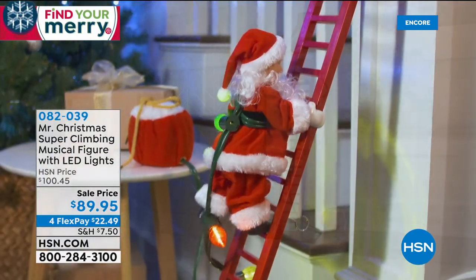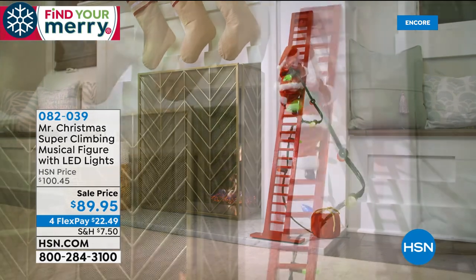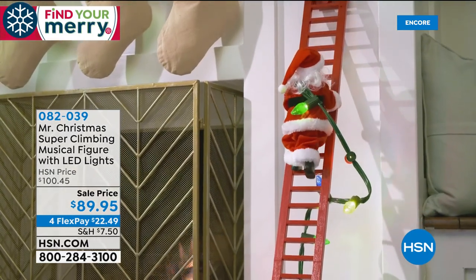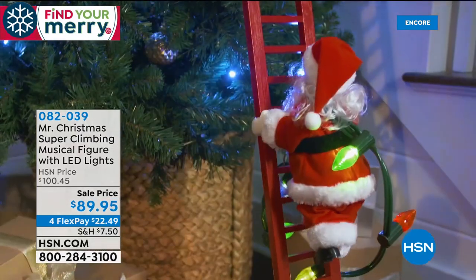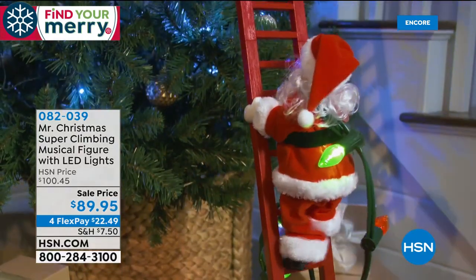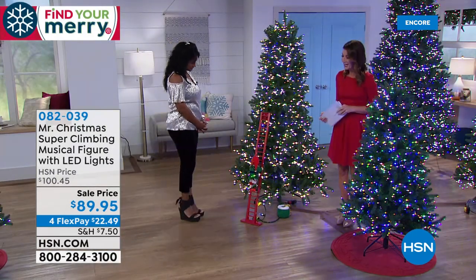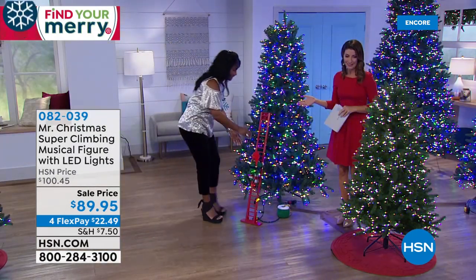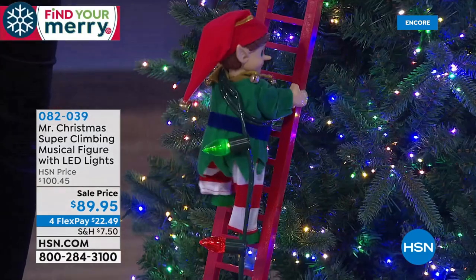It comes on 4 Flex Pay. We'll walk you through the choice of Santas. This is from Mr. Christmas. This company has been around since 1933, so they have a long history of bringing you quality, charming, nostalgic, and vintage designs. Alexander Baker is here. Now, let's go through the 4 choices. I hope we can show them all live, and then we'll go into some detail.